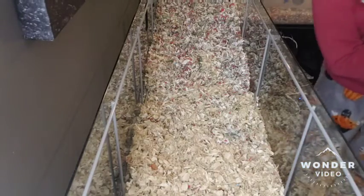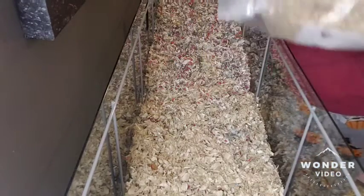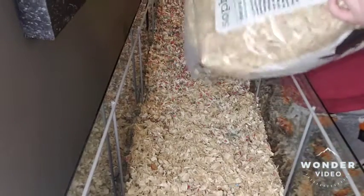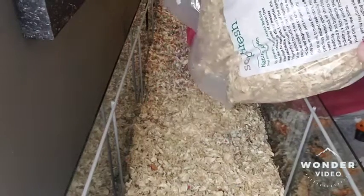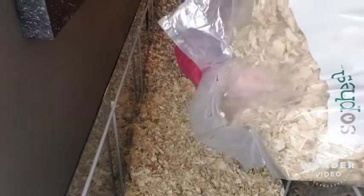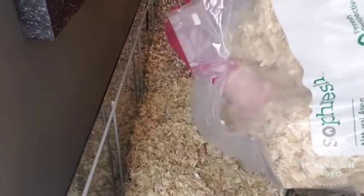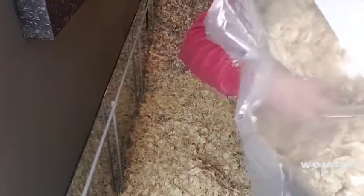Oh my gosh, this bag of Aspen is huge. But anyway, just going to put in more. Did I not press record? Okay, yeah, I did press record. I love but hate Aspen. I love how inexpensive it is and how it looks in more of a natural cage theme. But I hate it because it gets on your shirt like crazy, more than regular bedding. So that's how things are going.